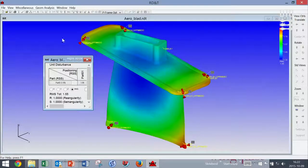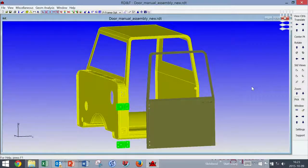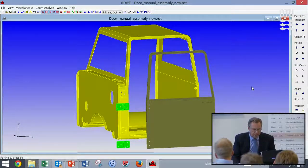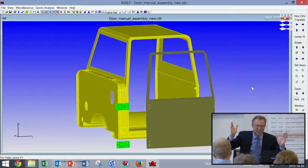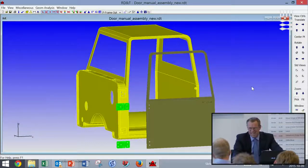Since I'm here sitting down, we talked about axiomatic design. I was quite inspired by that in the 90s, and I thought I still am, but let me do the demo first.